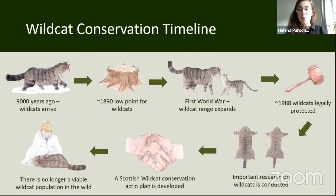So this brings us to Saving Wildcats, which is the project I'm currently working on. And in the rest of the presentation, I'll be talking to you about who we are and what we are planning to do.